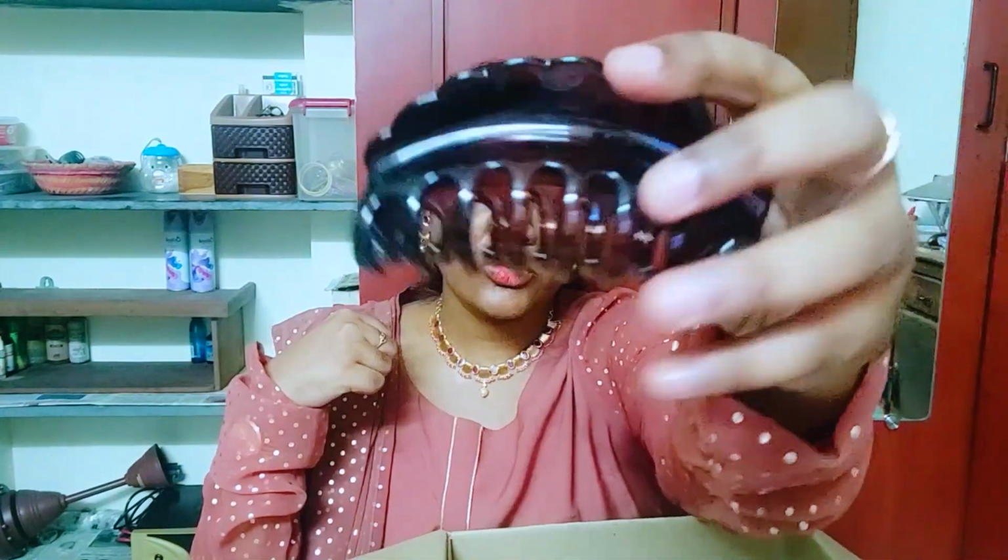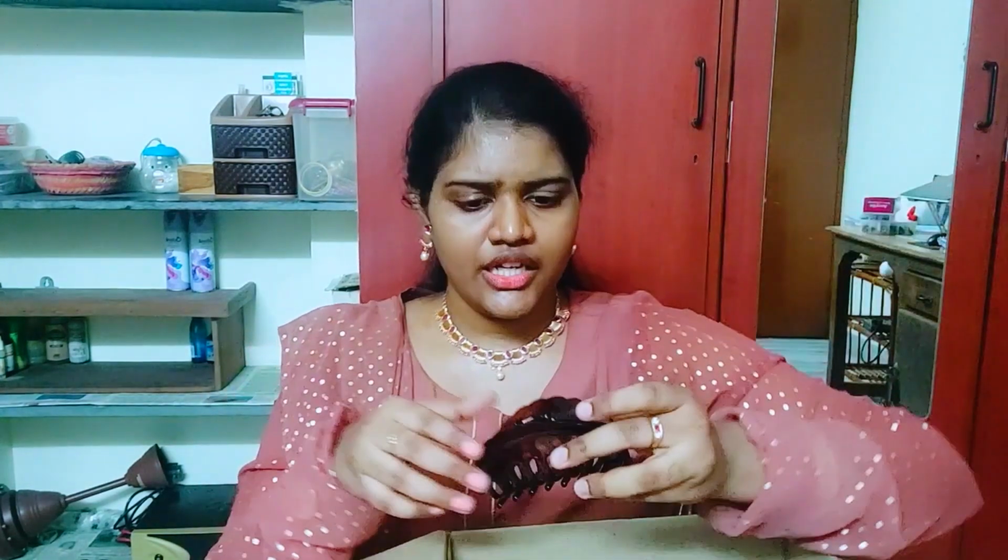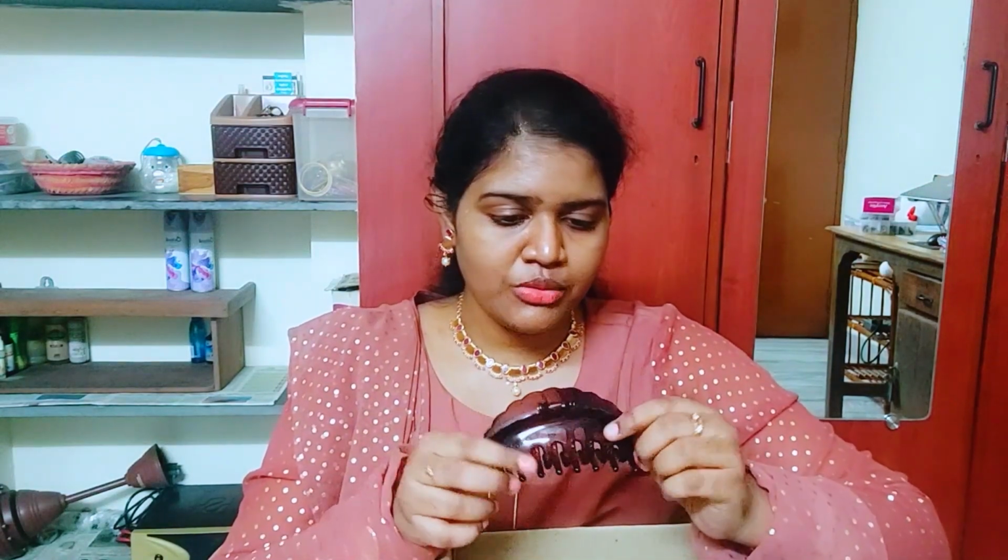And last but not the least is this big catch clip. I used to tie my hair in buns, so I got this clip. This is also a very good color, a dark coffee brown color. The price is 86 rupees.